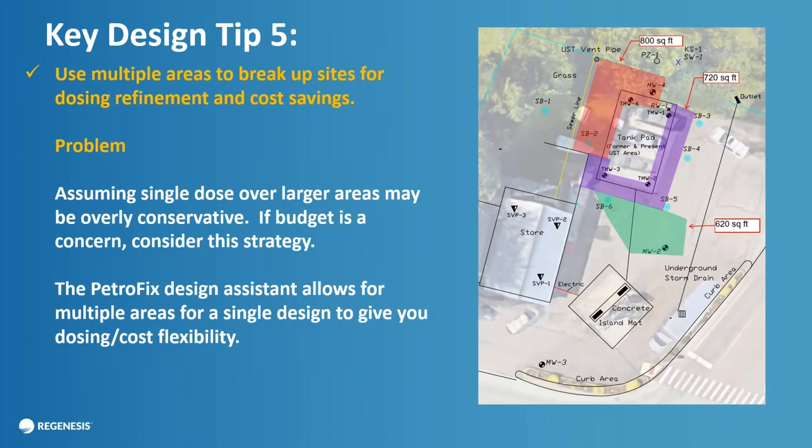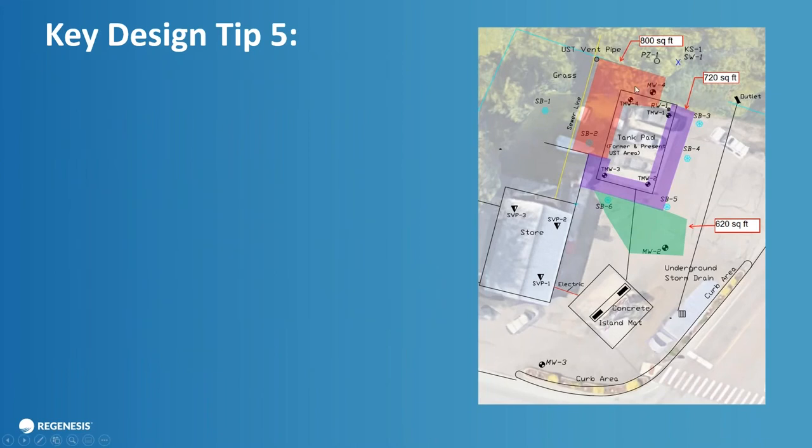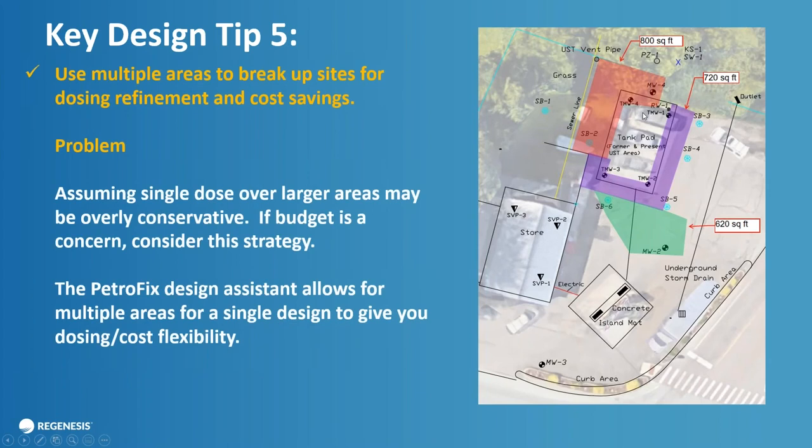Key design tip number five is, be willing to use the features of the software to break your site into multiple compartments or multiple grids if needed. A lot of times you don't need to do that, but if you have a large enough site where you have an order of magnitude difference between one well or another, let's say the source up here at MW4 is very hot, and you have lower concentrations here and even lower concentrations here, go ahead and reap the benefit of being able to do that in the software and reducing the amount of PetroFix that needs to be ordered. So I do see this as a good design tip for effective designs.